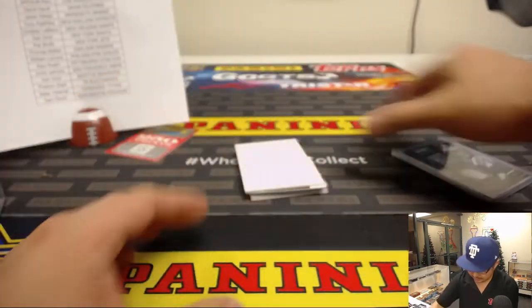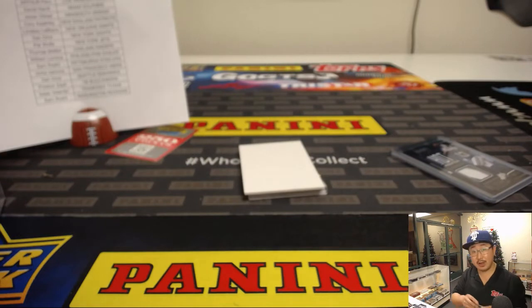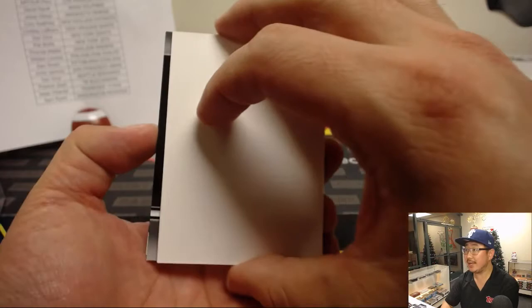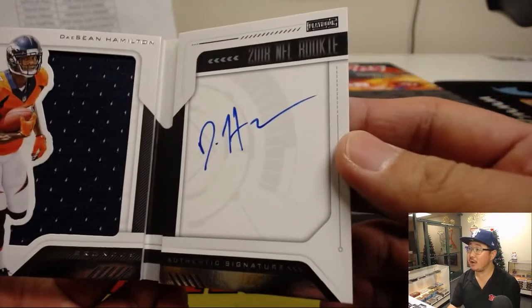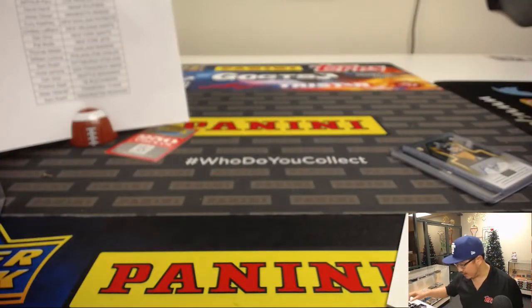The Giants. More Giants? No, this time James Washington, 9 out of 25. James Washington autograph going to Sam Rail and the Steelers. And the book is Deshaun Hamilton, 39 out of 125, jersey, auto. And that is Oppo Joe Mojo going out to Brian C. with that. And there you go, Brian.